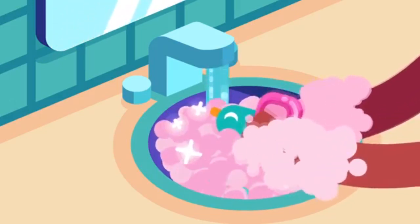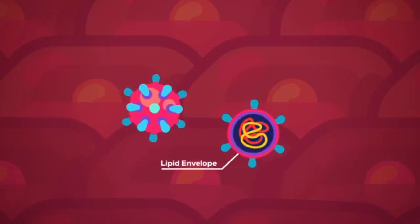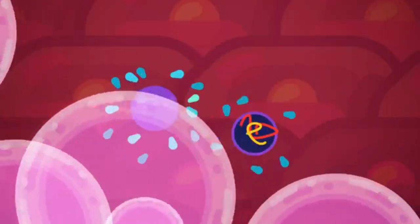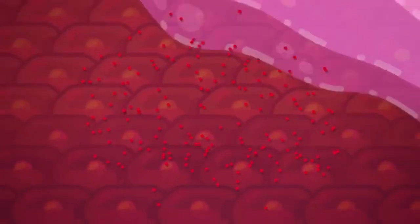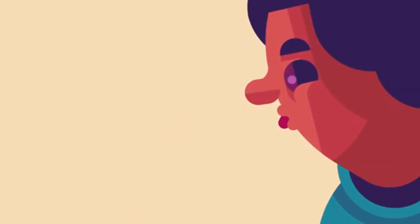Soap is actually a powerful tool. The coronavirus is encased in what is basically a layer of fat. Soap breaks that fat apart and leaves it unable to infect you. It also makes your hands slippery, and with the mechanical motions of washing, viruses are ripped away. To do it properly, wash your hands as if you've just cut up some jalapenos and want to put in your contacts next.